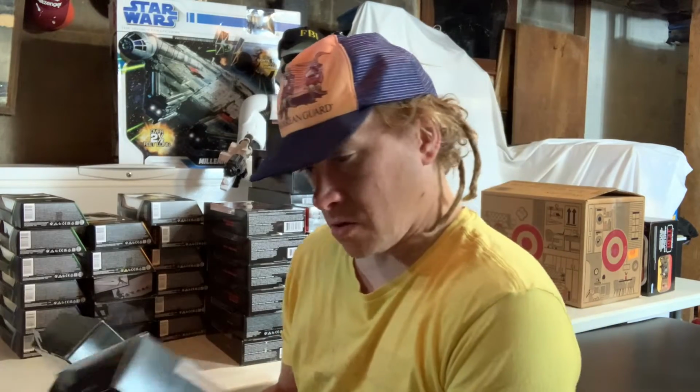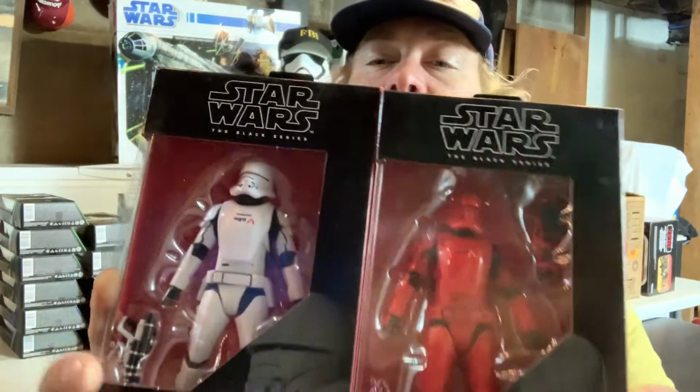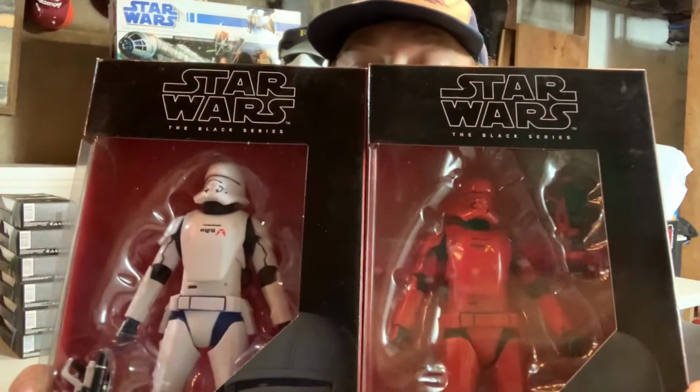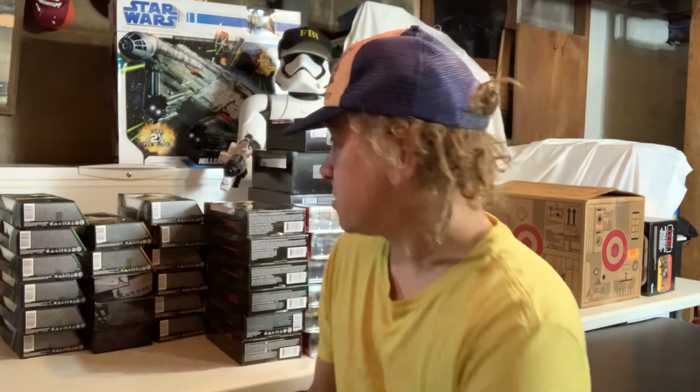Very cool. So then we also have the First Order Jet Trooper, and kind of do a side-by-side. Both are very cool. Obviously the big thing that stands out is one is red. They're the same figure, just one is red, one is white, one is number 99, one is number 106. But I'm a sucker for the variations.